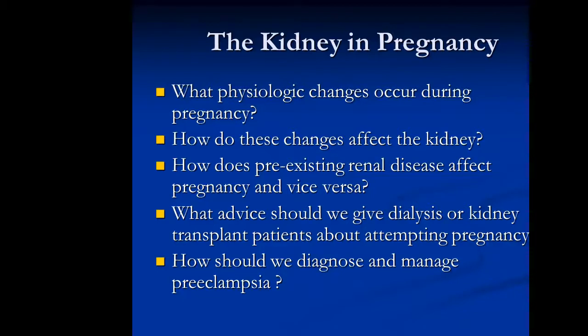What advice do we give patients that are on dialysis or have a kidney transplant if they're thinking about pregnancy? Well, the easy answer for dialysis is most of them are not fertile, but there are a few patients that do get pregnant on dialysis, or develop kidney disease that needs dialysis during pregnancy. And how do we manage the big issue with pregnancy that involves the kidney? Preeclampsia, okay?